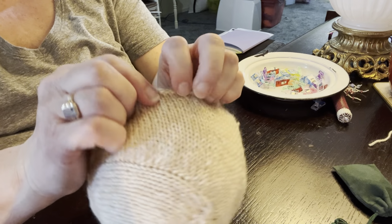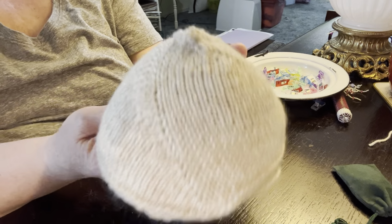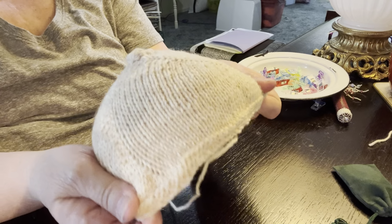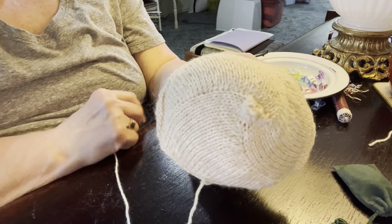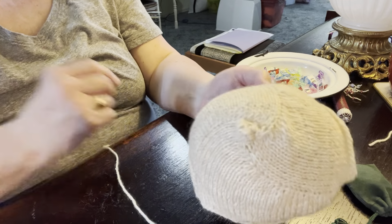So I'm going to finish it off and I'm going to try it on and see how it fits. But really, it's looking great. I'm very happy with it.